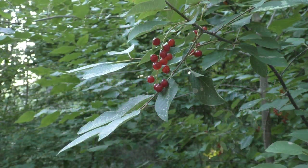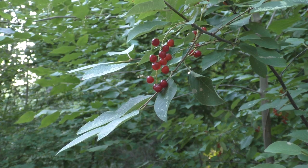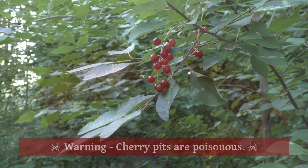A lot of different fruits ripen in August, and cherries are one of them. Michigan has 7 species of cherries, but only 4 of them are common. Now, if you decide to harvest cherries, keep in mind that only the flesh of the fruit is safe to eat. The pits are poisonous.